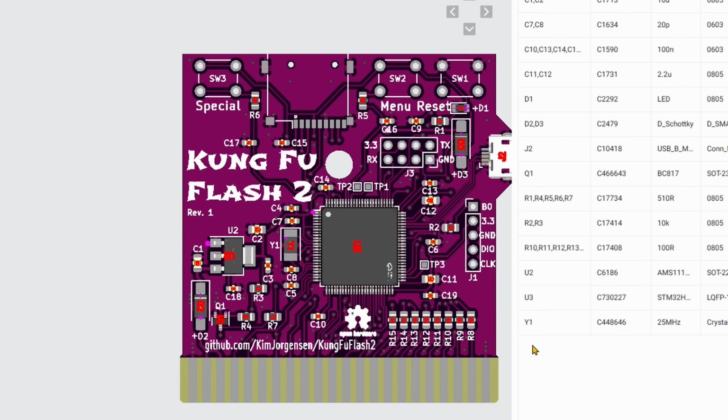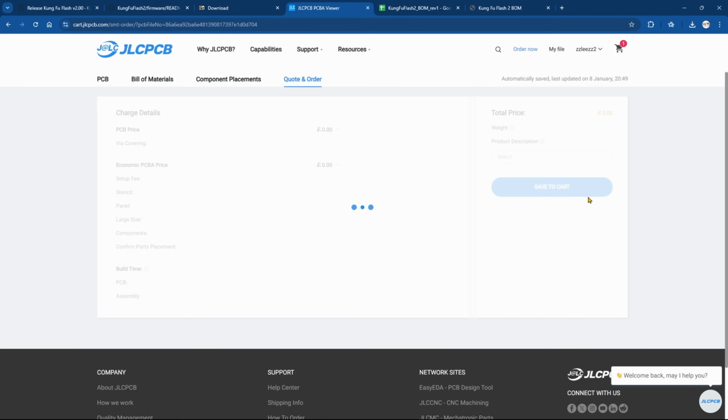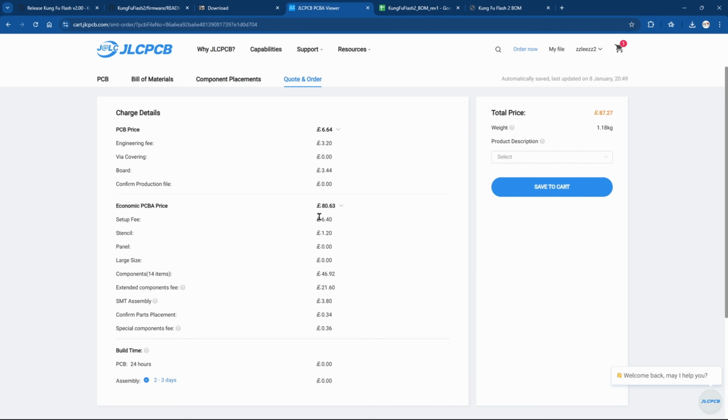Things with polarity are clearly marked with pink designators and the silk screen on the board shows the polarity or orientation, so it's pretty easy to check. Clicking Next brings you to the first page where you can get an idea of the total price. This isn't the final price though.